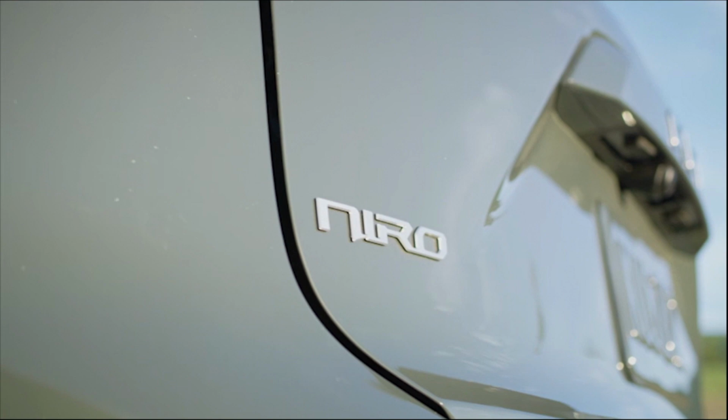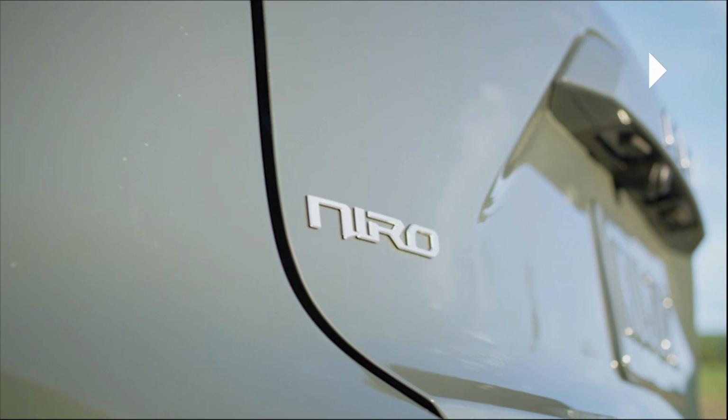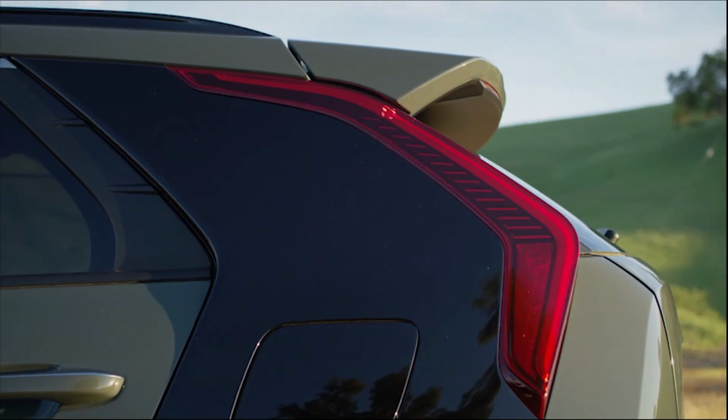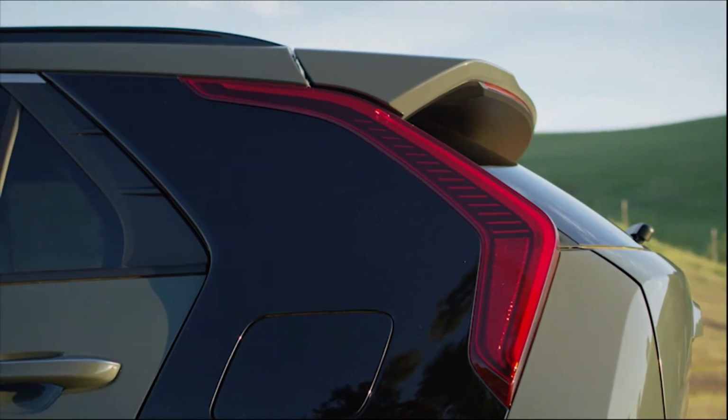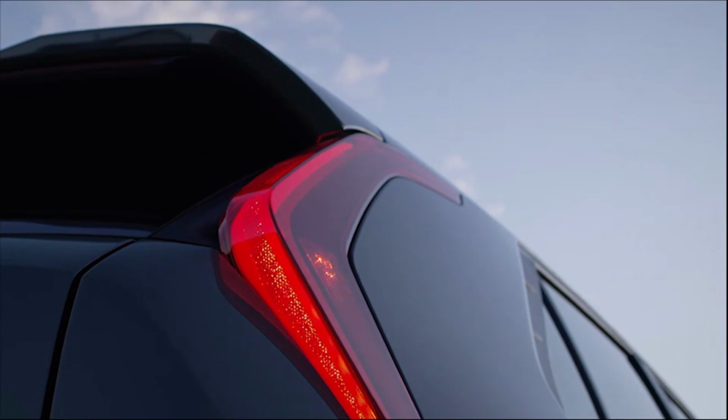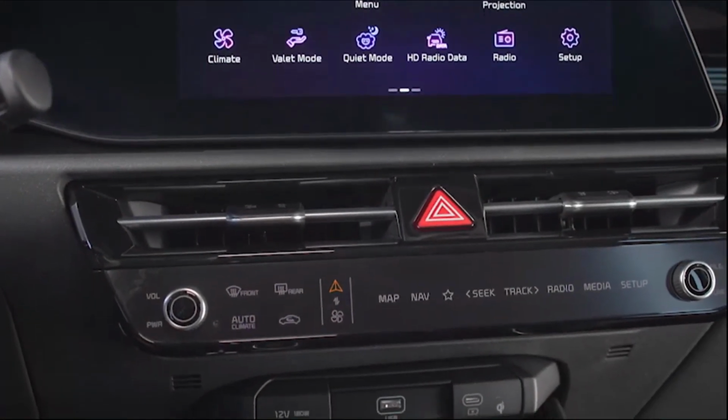Got LED lighting all the way around, including the fog lights. Got some gloss black body trim, including the rear spoiler and the roof rails. So it's got a nice combination. Whatever color you get, it's got some nice black to kind of offset it. Power liftgate, power sunroof. We were on the optional 18-inch alloy wheels, which were also black.